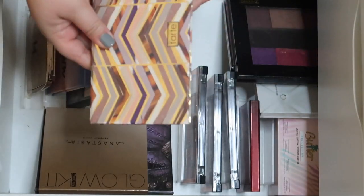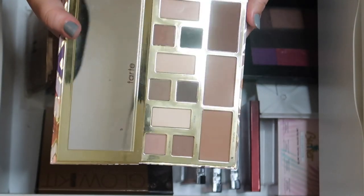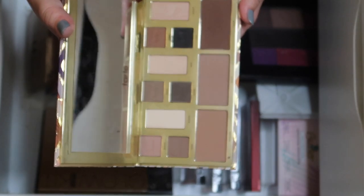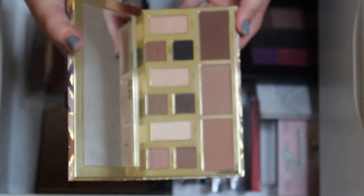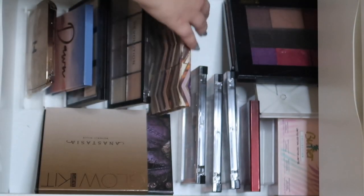This is like my all-time favorite. The Tarte, the original Clay Play palette from Tarte was just amazing. This is spectacular. I love this palette. I take it traveling whenever I travel. So yeah, I'm gonna keep it. I'm also afraid of panning it because they don't make it anymore.